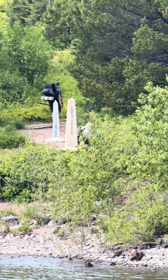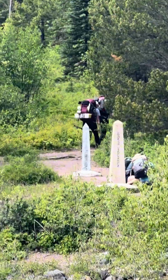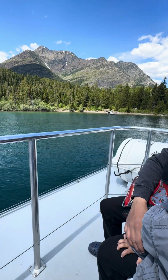I'm sure they're just hikers. Looks like there's some backpackers there. There's actually a backcountry campground back in there, reached by boat. Welcome to the Waterton, USA. And that's a whole other story also. So they don't see a lot of that.